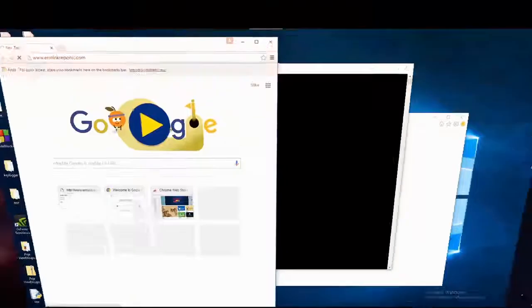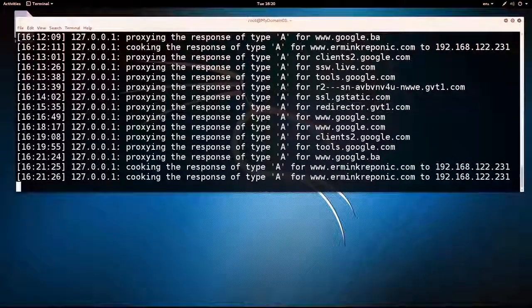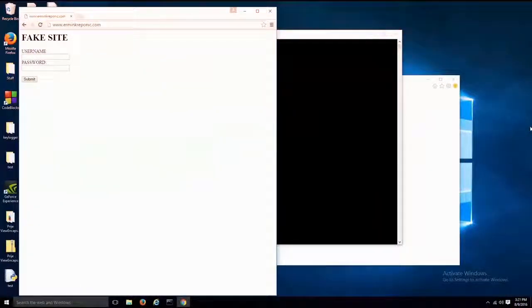And it's loading. Let's see what's going on here. Okay, it's proxying the responses. That's nice. And there you go. It takes me to the fake site. It says here fake site. Where did this fake site come from?